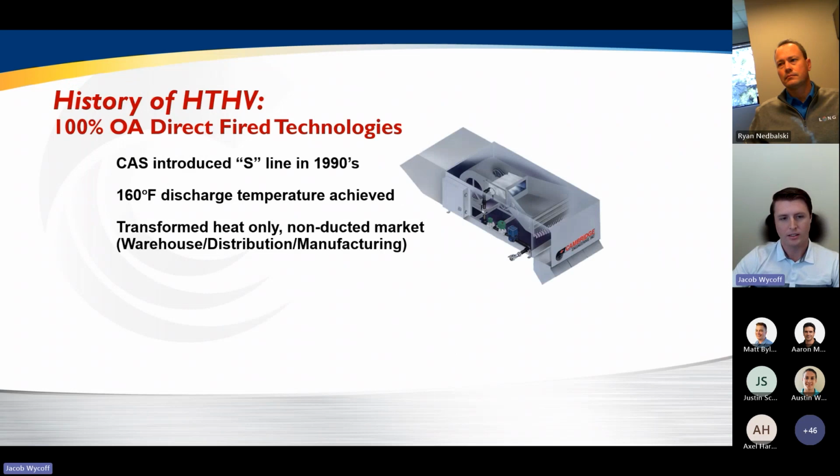So HTHV is not new to the industry at all. Cambridge Air Solutions introduced the S-line in the mid-1990s, so it's a very proven technology. What was so special about it then, and is still so special about it today, is the 160-degree discharge temperature that it's able to achieve. And what that did was that really transformed your heat-only, non-ducted market. Your high bay, large open spaces like warehousing, distribution, and manufacturing. And it really did that because it provided three key advantages over the competing technologies that were available in the market then, mainly unit heaters. And it still provides these three key advantages over the competing technologies available today.